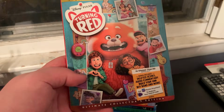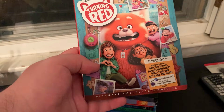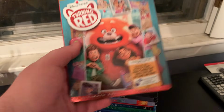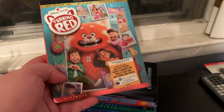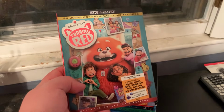This Blu-ray was released May 3rd, 2022, and I got this Blu-ray at Target in Warwick Mall back on May 7th, 2022. I'm going to be honest, this is one of my least favorite Pixar films. I just was not too crazy on the story and everything, and the mother in this film is probably the most insufferable and annoying Pixar character ever.